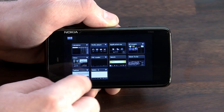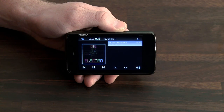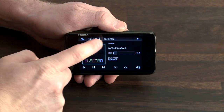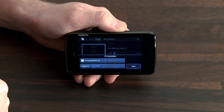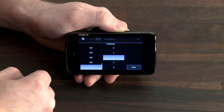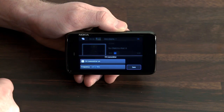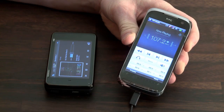Okay, before we wrap up this review, let's check out one of the more unadvertised features, the FM radio transmitter. The transmitter does what it's called. It transmits FM radio signals that you can pick up on any radio. So you can basically have music playing off your device and receive it, for example, on your car radio. So what you want to do is select the transmitting frequency and set the device to transmit, and then search for the correct frequency on the receiving end. In this case, my trusty old Touchbird 2.